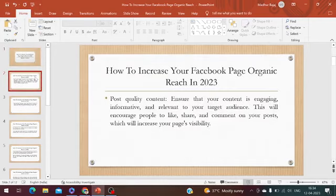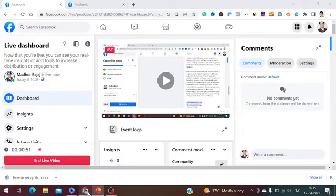Step one is you have to post quality content. Ensure that your content is engaging, informative and relevant to your target audience. This will encourage people to like, share and comment on your post, which will increase your page visibility. I'll show some examples over here.